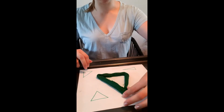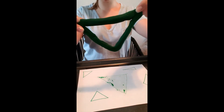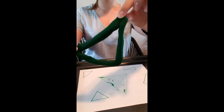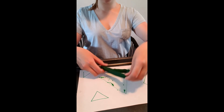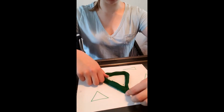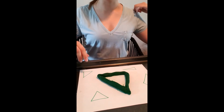And if I'm very careful, I can pick it up. I can show it to you. Look at that shape that I made. You guys can do that too. Isn't that really cool? I wonder what kinds of shapes you guys are going to make. All right, well, that's one way that I can make a triangle.